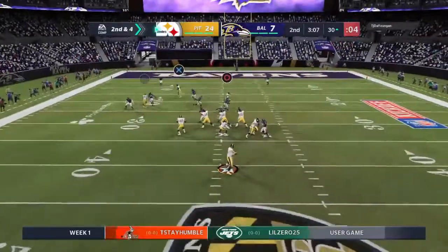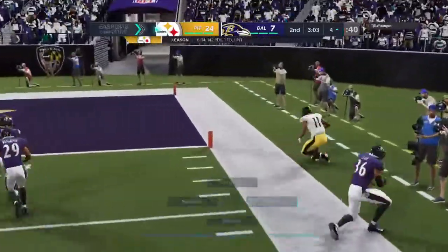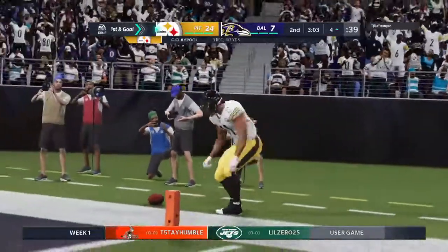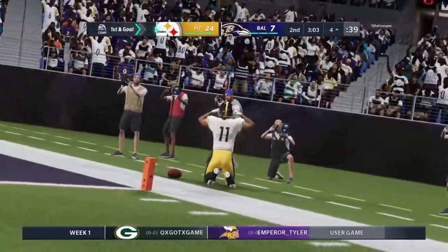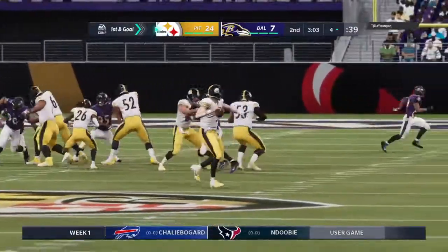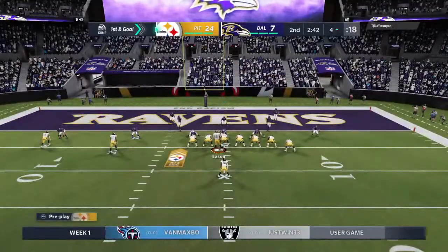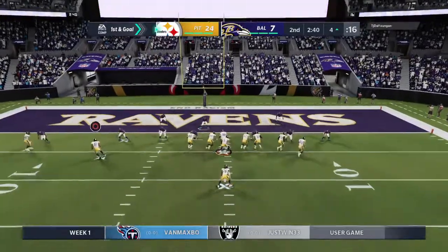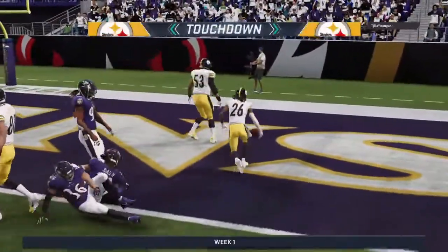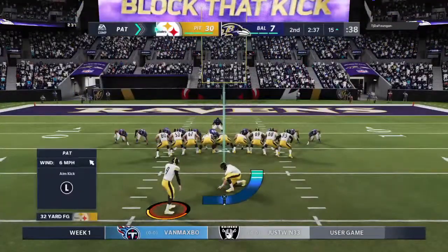Off the play fake. Eason. And this is caught at the 8. And he's down inside the 5 at the 4 before he's out of bounds. A good pickup there, 26 yards. They'll try and run for it on 1st and goal. And he's into the end zone. Touchdown, Steelers. Touchdown. Taking it in from 4 yards out.